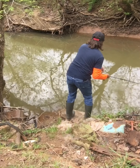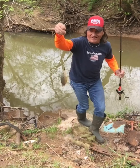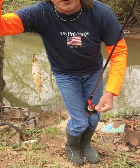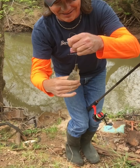One, I don't know what it is. A sunfish on a Ned Rig. Oh, that's funny. But it's the biggest fish I've caught so far. This sunfish is bigger than both of the bass that I've caught. Oh, that's funny.